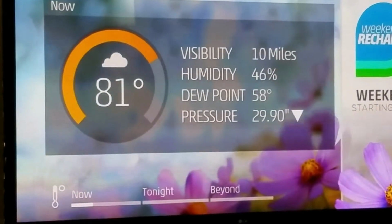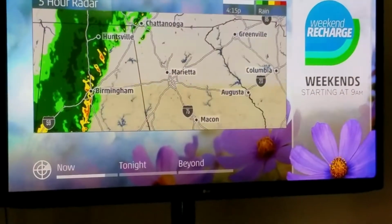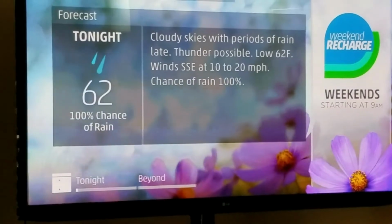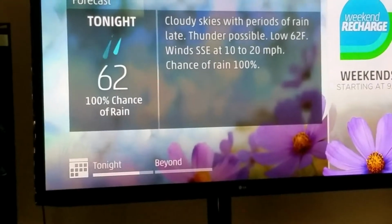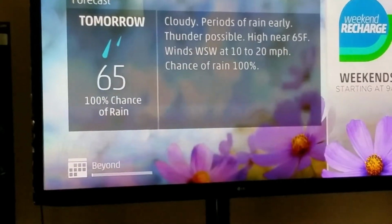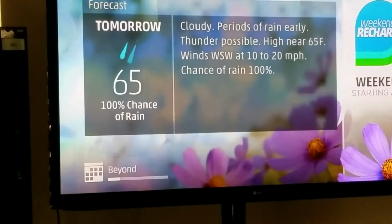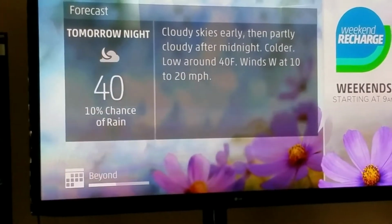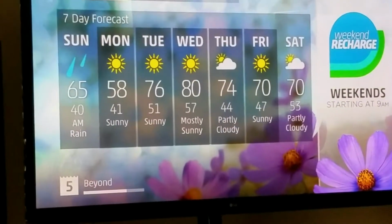Under mostly cloudy skies. Tonight, rain developing late, thunder possible, low 62, winds south-southeast at 10 to 20 miles per hour. Sunday, cloudy, periods of rain early, thunder possible, high 65. Sunday night, cloudy skies early, then partly cloudy after midnight, colder, low 40, winds west at 10 to 20 miles per hour. Here's our 7-day outlook.